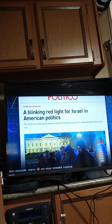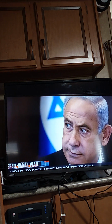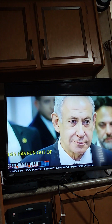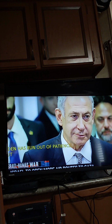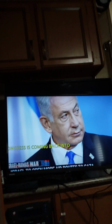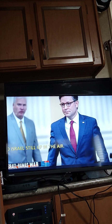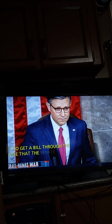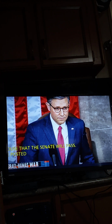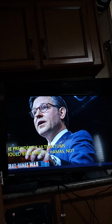There's a blinking red light for Israel in American politics. Biden has run out of patience, but he's not Prime Minister Netanyahu's only problem. Congress is coming back into session in a few days with aid to Israel still up in the air. House Speaker Mike Johnson has yet to get a bill through the House that the Senate will pass. He posted this on social media. The president's ultimatums should be going to Hamas, not Israel. Biden should not undercut our ally amidst an existential threat by conditioning our support.